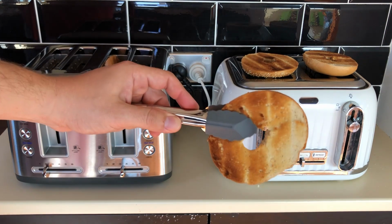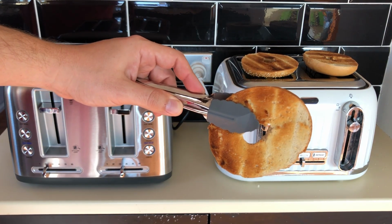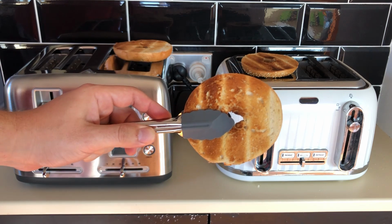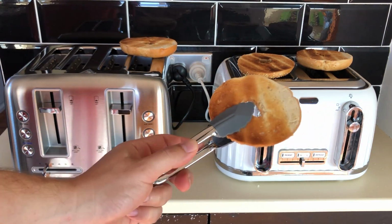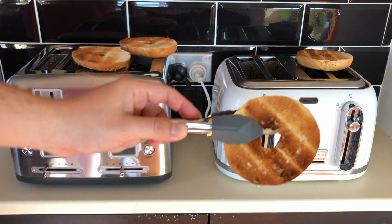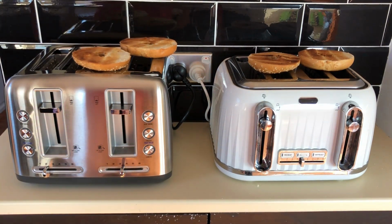Lesson in observation. Here is the right side bagel from the Breville. And we can see a little bit undercooked on this part. And here's the right side from the Kmart toaster. Same issue. Left side has got the same problem from the Breville and from the Kmart. Similar. But look, if I was judging a head-to-head performance, I'd pretty much score them the same. So once again, no difference.